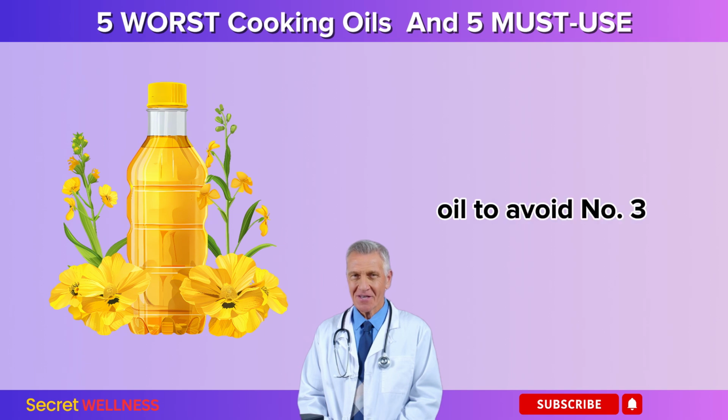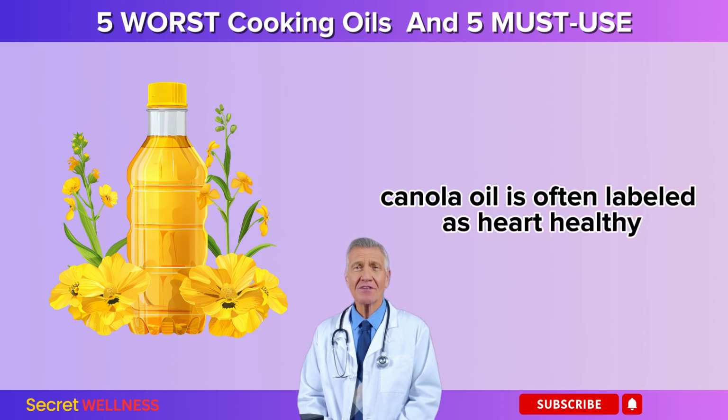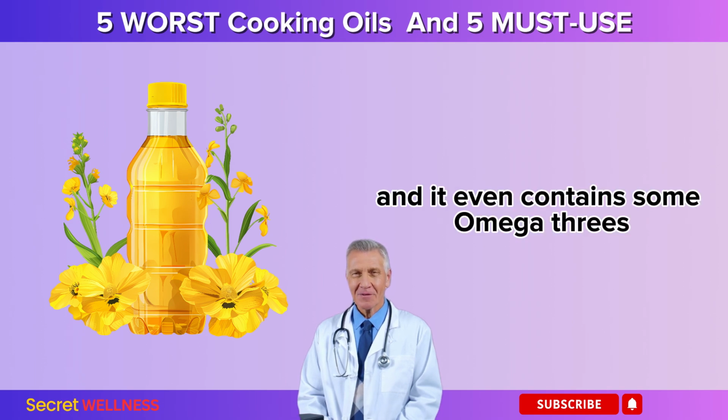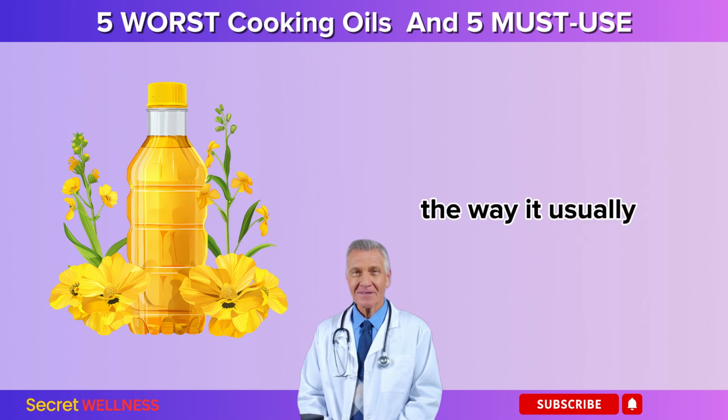Oil to avoid number 3, canola oil. The healthy oil that's not. Canola oil is often labeled as heart healthy, but the reality is more complicated. Yes, it's low in saturated fat, and it even contains some omega-3s. But those benefits don't hold up when canola oil is processed the way it usually is.